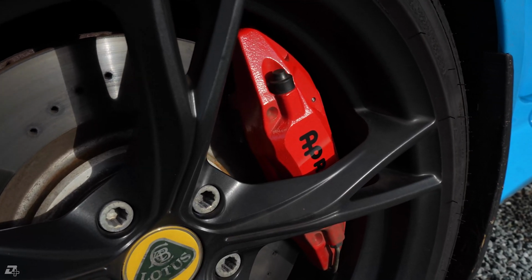And how are the brakes? Well, AP Racing calipers. When I first drove this, when it was cold, I thought they weren't the best, but when you get them up to temp, they're really solid, really good. You get 4 pots all round, so you can imagine how good this performs when you just apply the brakes.